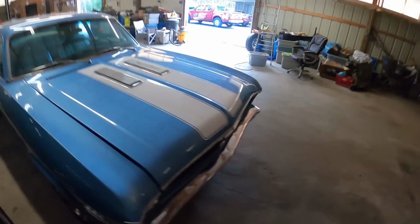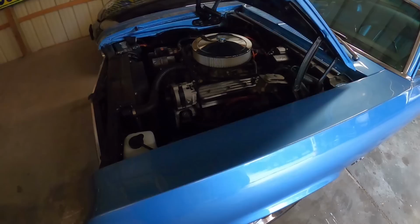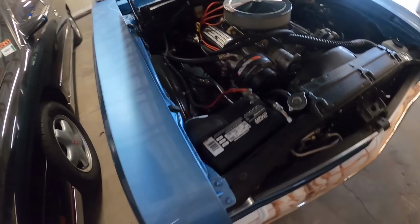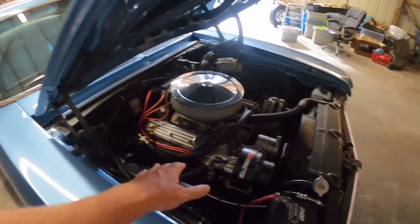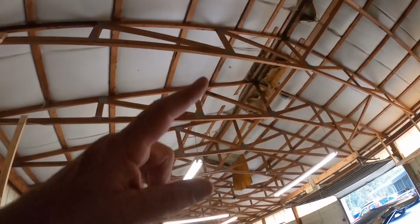Let's pop open the hood. Look at that. This thing is perfect. Wow. That is really, really just a perfect car. It's got air conditioning. Does not have headers. I'm wondering if this is the original block. That's on the roof, guys. It's nuts that come down. So it's a 350 small block. It says SS on it right there.